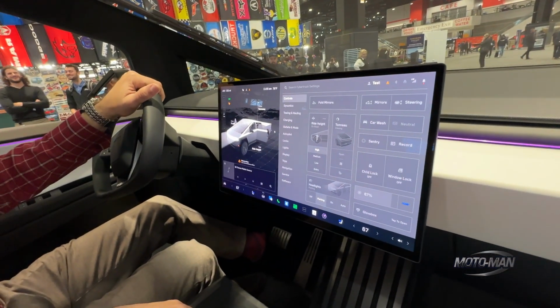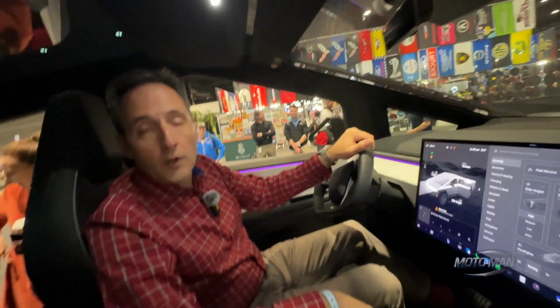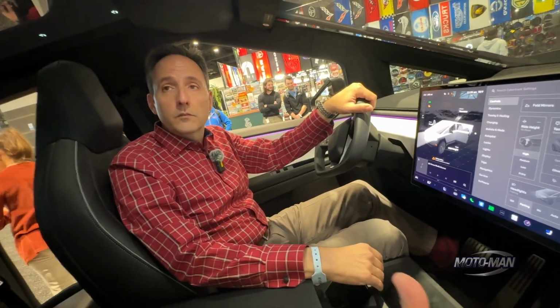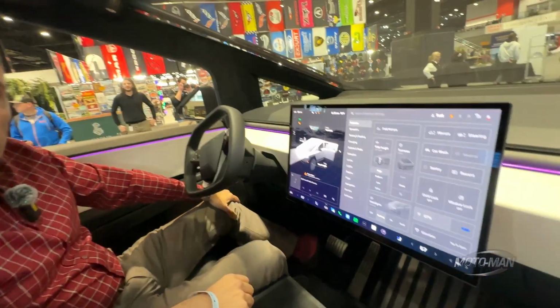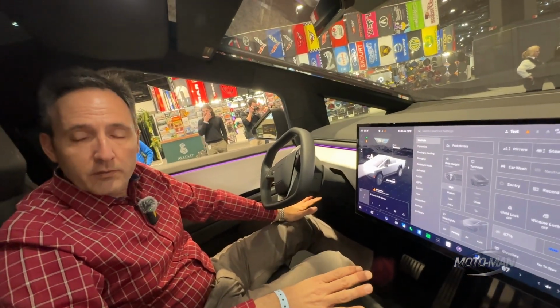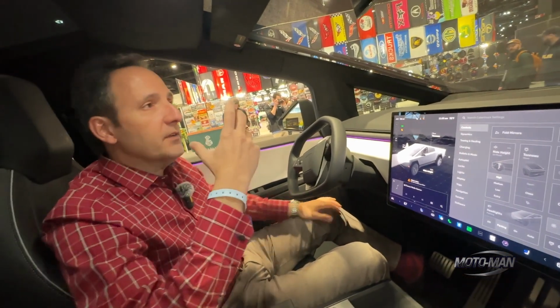This has 2,500 pounds of payload, 11,000 pounds of towing. So the numbers make sense. This has real street cred of a pickup truck. The styling is very polarizing and really interesting. But do you think that real pickup truck people will accept this? Or is this really for the folks who are looking for the next new thing?